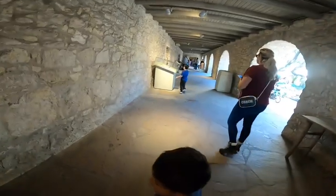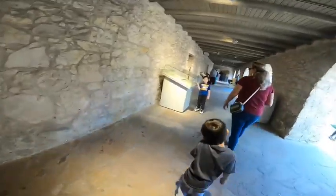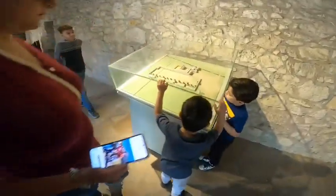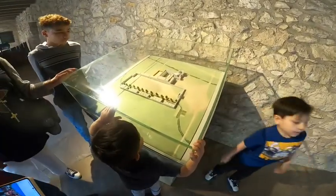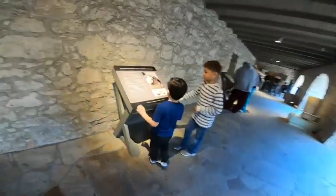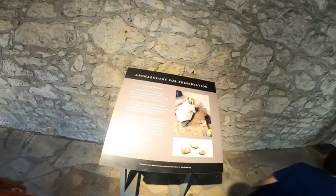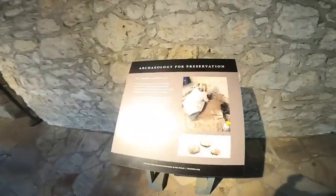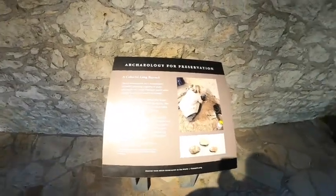All right, come on over here. Look at these little trees right here. That's a model. And this is the water. You see this blue? The water. And that's the house. Come over here, guys. Y'all stay with me. So this is the long bear here.